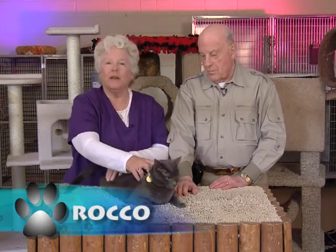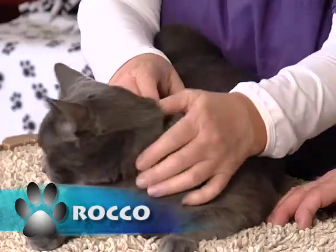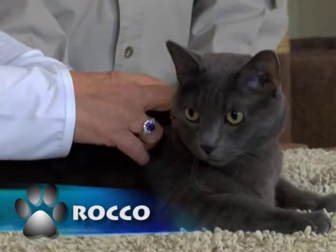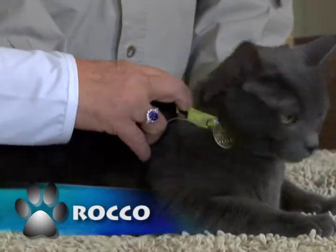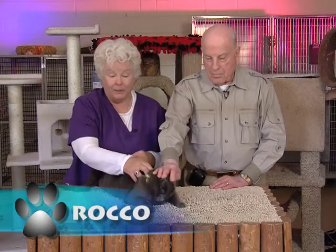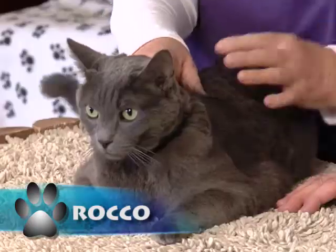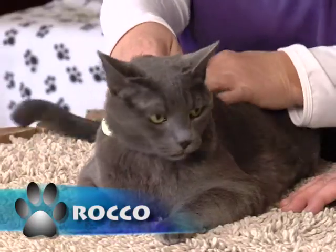Evidently, we heard from the family he loves children. He loves to sleep with the kids. He loves dogs. He plays with them. And he loves cats. So if you have a family or a house full of people and dogs and animals, and you're looking to add another cat, Rocco is the one. And at 7, there's a lot of life left in these cats.